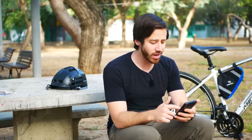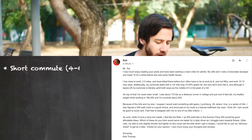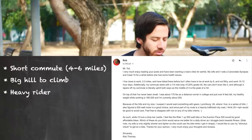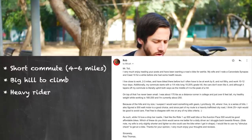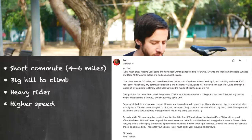All right, the first question I have here is from Rob in Lynchburg, Virginia. Rob lives fairly close to work where he commutes, about 2 to 3 miles, but he's got a quarter mile long, 15 to 20% grade right in the middle. So as he says, his commute is uphill both ways. On top of that, he is about 250 pounds, which I believe is somewhere around 110 or 120 kilos. And he wants to go 25 miles per hour, which is around 40 kilometers per hour.